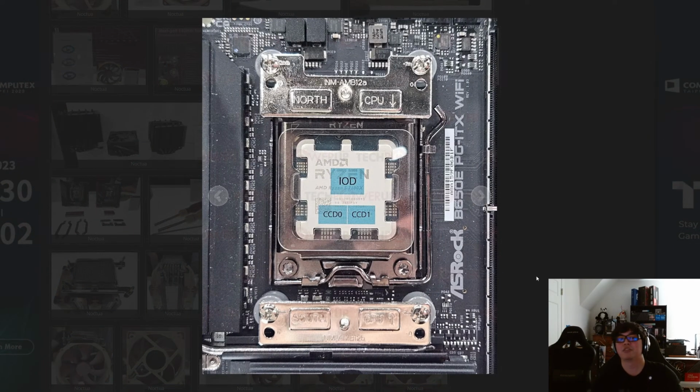Because you can see right here, this is a really good image, actually. This shows how low those CCDs are on the IHS. So it can show that just by doing the offset mount or the offset mod from Noctua, you now have the CCDs as more of the central point for where the cooler actually sits on the CPU as opposed to the IO die. So that is very, very interesting.